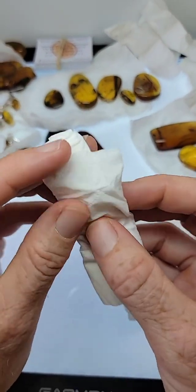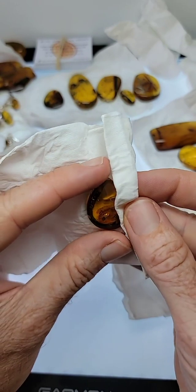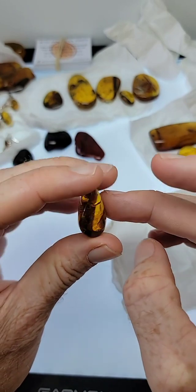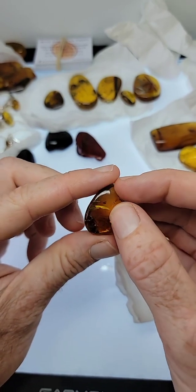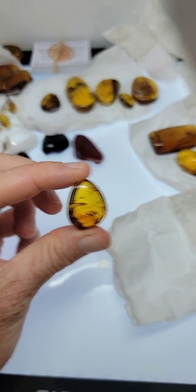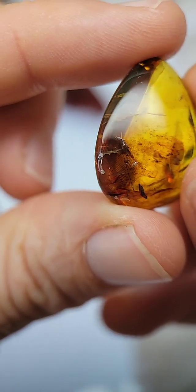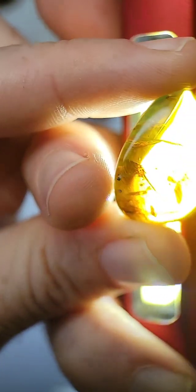All right, one last piece before we take our actual break. One last piece. Huh? I don't see much. Ah, there it is. Interesting one. This one also has a feather. A little bit on the corner, a little harder to see the feather.